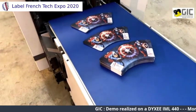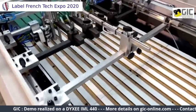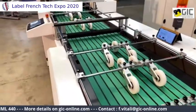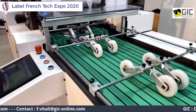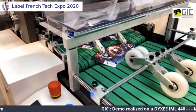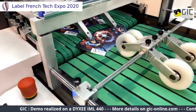Now, our super operator is going to change the equipment, sorry, to a new mode we are creating on this machine. We call this new mode a sliding mode, sorry for the pronunciation. And we are going to show it.